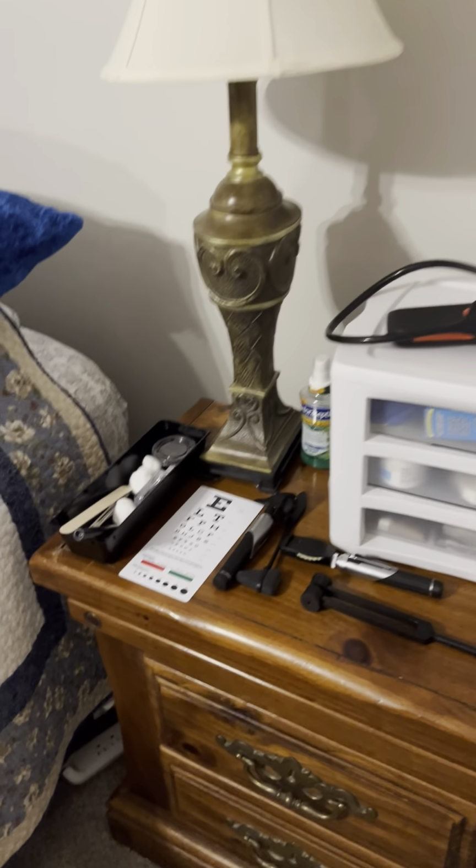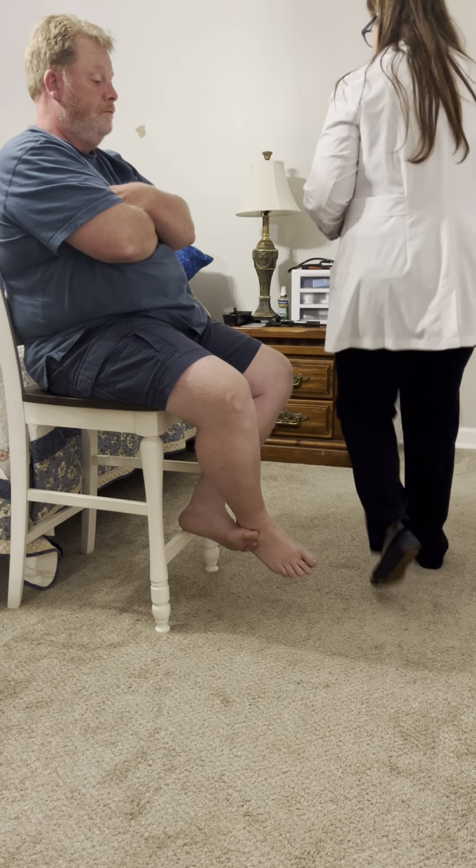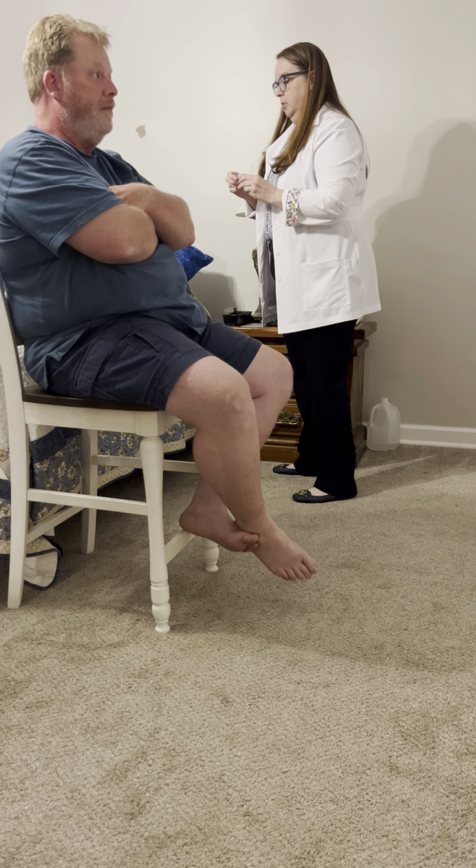So here is the room. This is our supplies. The floor. And the ceiling. Okay. Start by washing my hands.